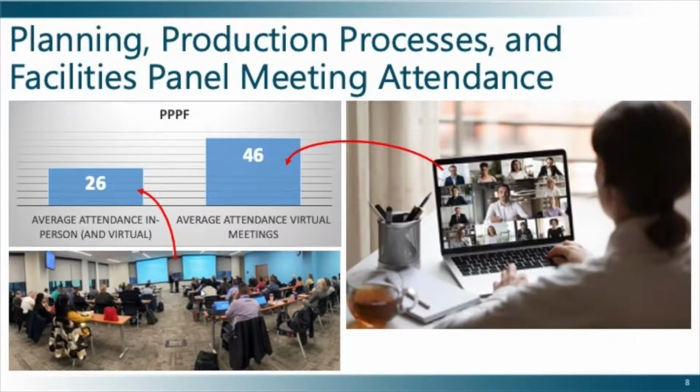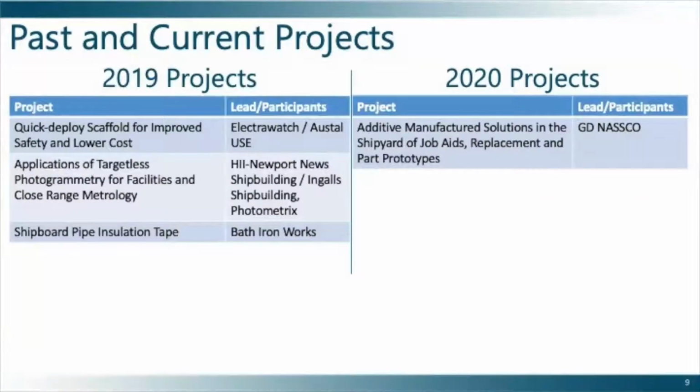Given its large footprint across so many facets of shipbuilding, it's no wonder that the PPPF panel is also very flush with panel project proposals. Back in 2019, there were 3 PPPF panel projects selected for award, and that represented a very wide swath across member yards, including Austal, HII, and BIW. 2020 brought more panel projects to the PPPF panel.